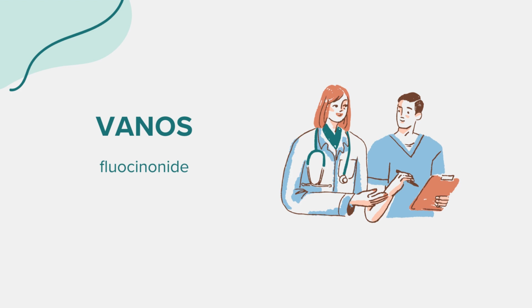Warnings: before using Vanos, it's essential to inform your healthcare provider about any allergies, medical conditions, or other medications you're taking. Some considerations include any type of skin infection, previous skin reactions to steroid medications, liver disease, adrenal gland disorders, diabetes, as steroid medicines can increase glucose levels. Furthermore, it's not fully known whether Vanos can harm an unborn baby, so if you're pregnant or planning to become pregnant, consult with your doctor. Breastfeeding mothers should also discuss potential risks with their healthcare provider before taking this medicine.